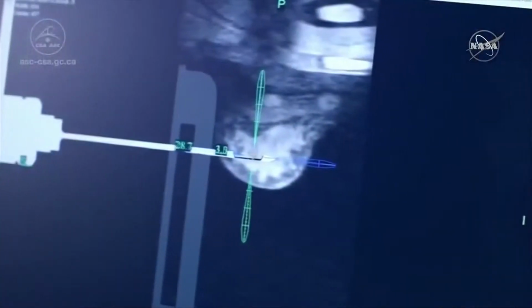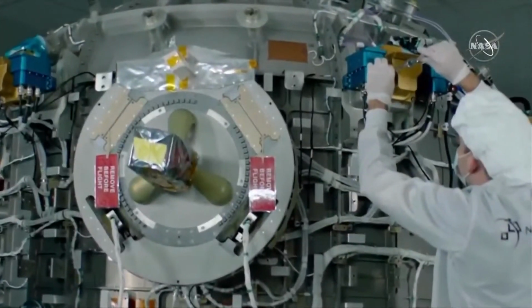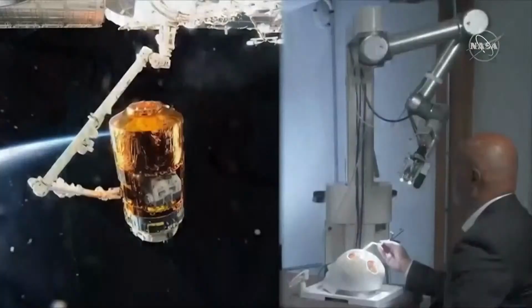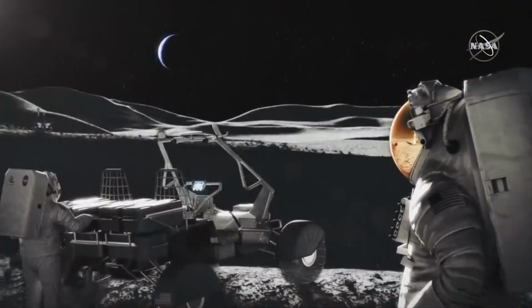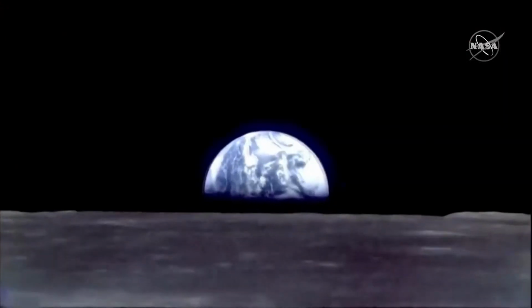Technologies that revolutionize industries. And jobs that bring prosperity to people. The discoveries from space benefit the way we live on Earth today. And those from the moon will create a better future for generations to come. But to do that, we must go.